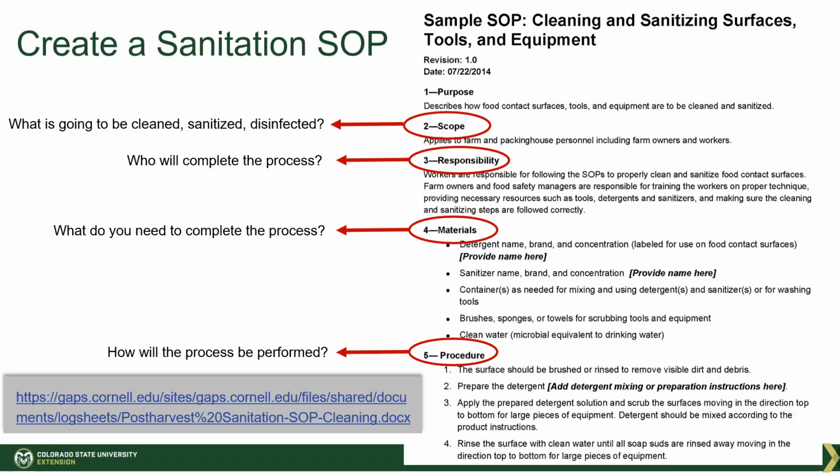You want to include who's going to do it, so who's responsible for it. For your SOP, you generally want that to be a general person. It doesn't need to be a specific name. So you would say, like, employees in the packing house are going to complete this process, because you might have to update it a lot if people leave. Materials, what materials do you need to complete the process? Do you need specific brushes or tools? Are you going to use a detergent or sanitizer or disinfectant? What is that product? And then the final thing is really just writing out that process for completing the activity.